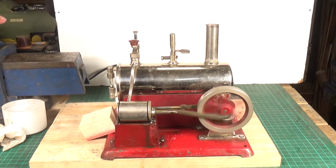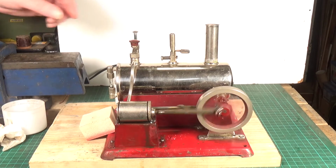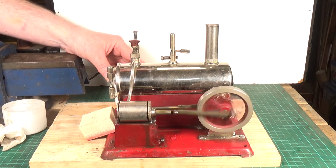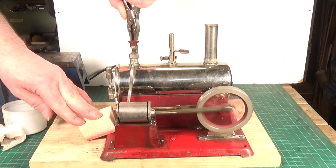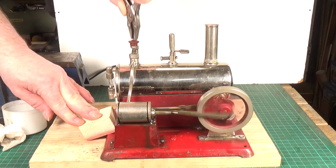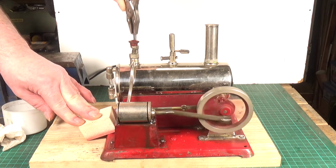Well, it's been running for a while now, and the sight glass has started to work, which it wasn't to start with. Slow it down a little bit. And I've been adjusting this nut on the top of the pump here, and I think it's actually pumping water into the boiler now. I'm going to use these burnt Bernard pliers because I'll hold it down with that hand. Now, if it is pumping water in, the cold water will decrease the pressure inside the boiler. It only puts a little amount in any given time.